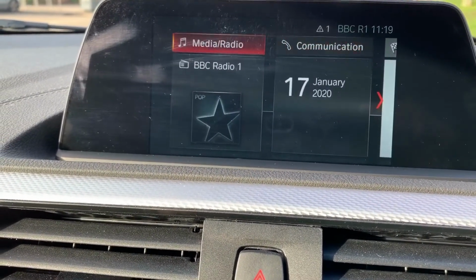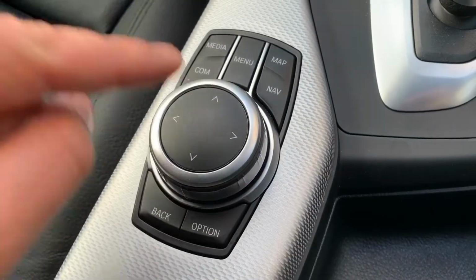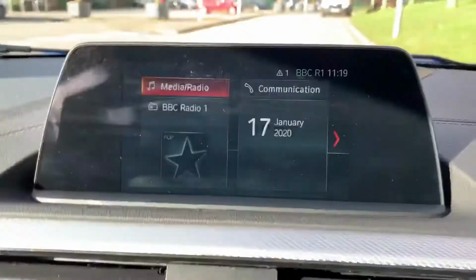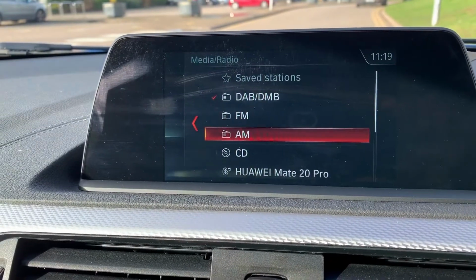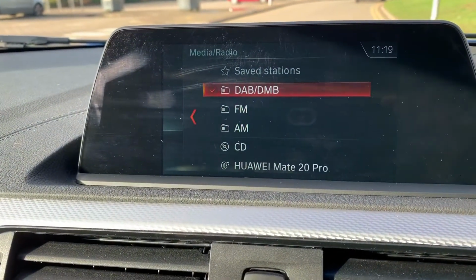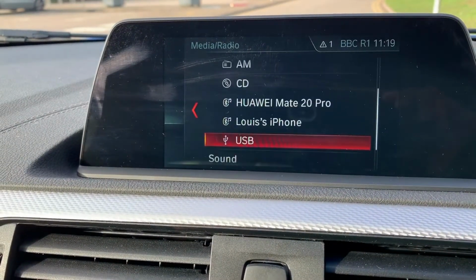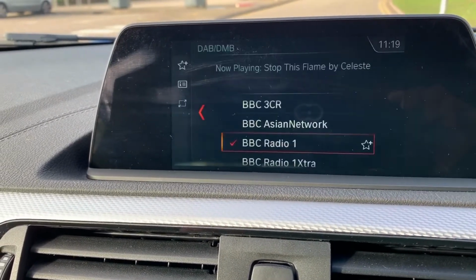The movements that I'm making on the screen are all being done using the buttons and dial just here. This is BMW's iDrive. So essentially this dial can do everything. You can push it down to go into various menus. You can rotate it to highlight different things, which you can then push down to go into those menus as well. So we have DAB radio, FM radio, AM radio, CD player, Bluetooth audio, as well as USB input as well. And any of those that you want to go into, you can do by pushing that button down.